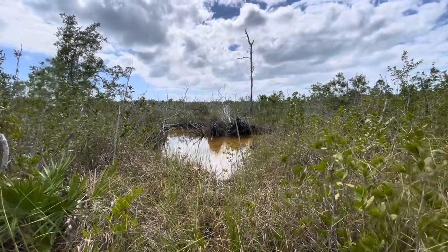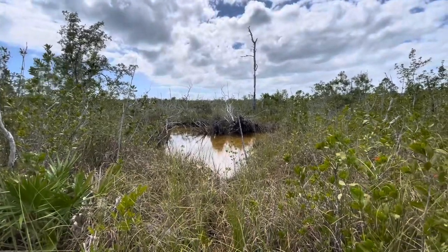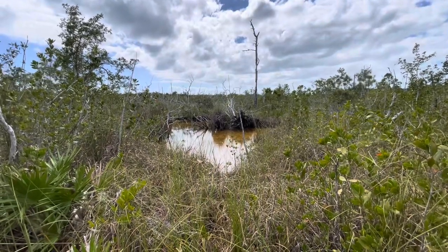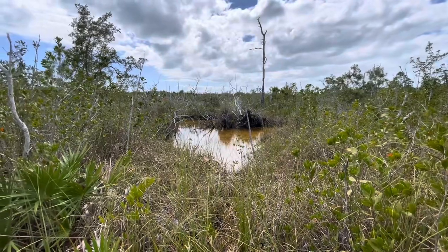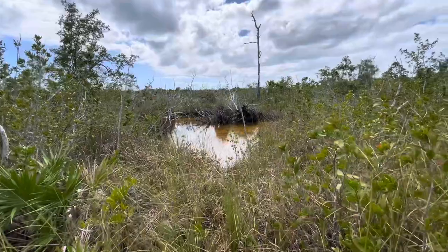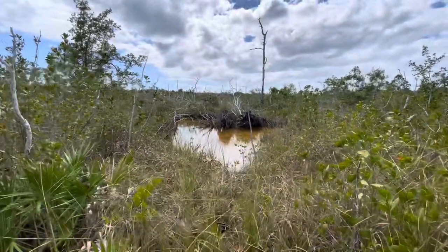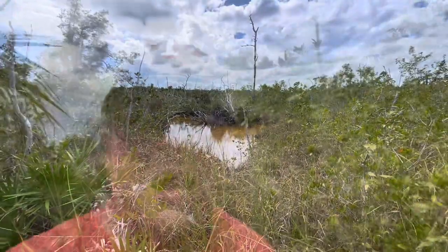I was pausing here to not only see if that helicopter was going to keep going on for quietness, but also it's a good spot to kind of look for a gator, especially since we're towards the end of our dry season. Things are drying up a lot, so gators are having to really work hard to find spots to be all wet. I'm just kind of trying to pause, but I don't see anything really.